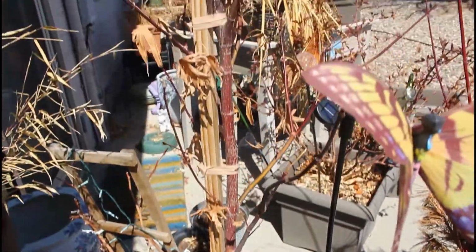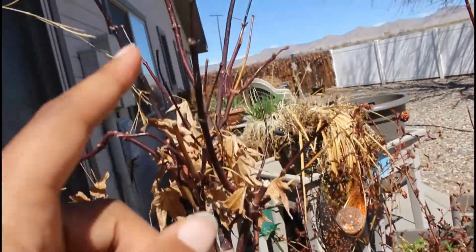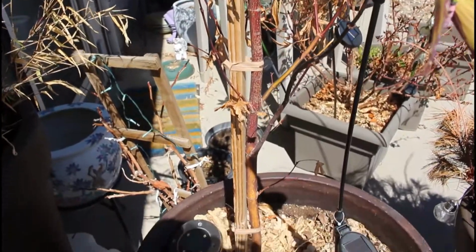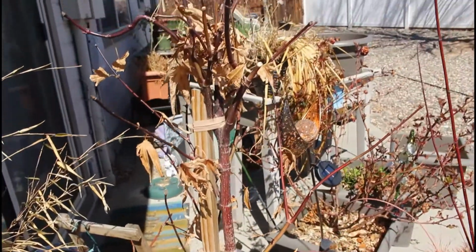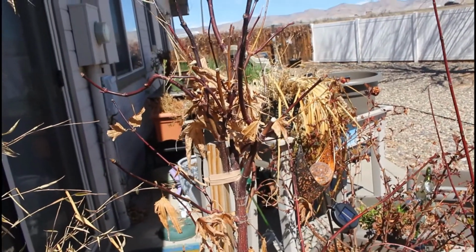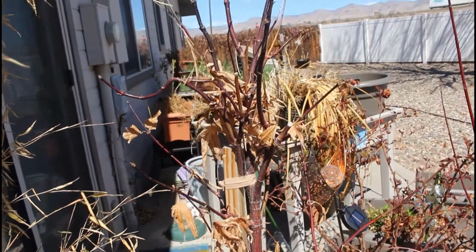And then this is still questionable. Somebody told me that they thought it was alive. I'm thinking maybe, but I don't know. They told me not to put a tree in a pot, and I think this is like my third tree in a pot. So yeah, there is the current state of the garden.